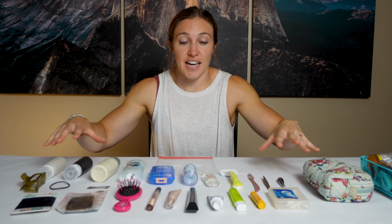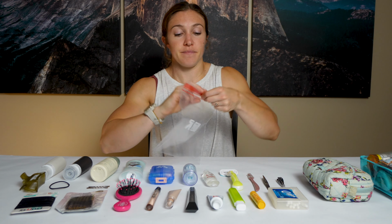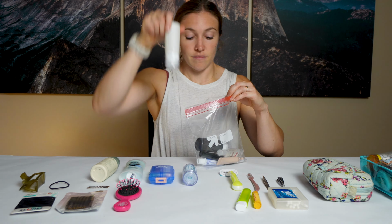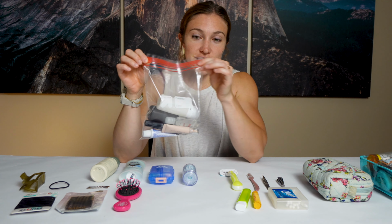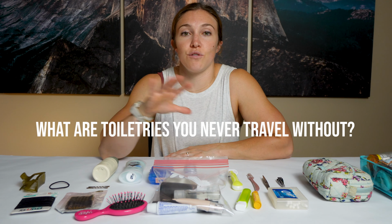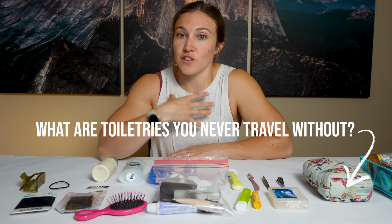Based on these items, here's what must go in my 1-quart bag. As you can see, I even have a little room to spare. Let me know in the comments some toiletries you never travel without. I love to add some things to my routine, especially if they're things that you know and love.